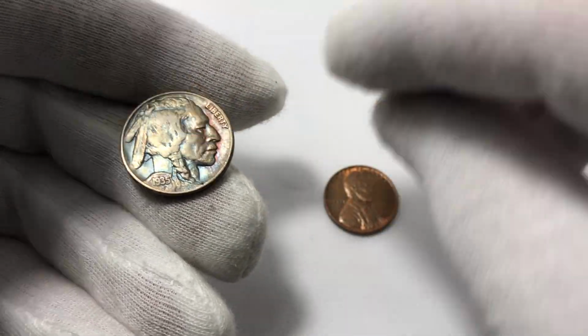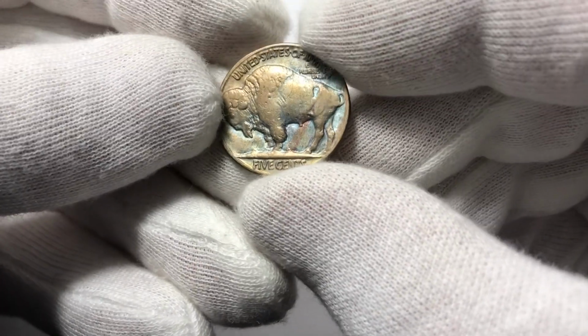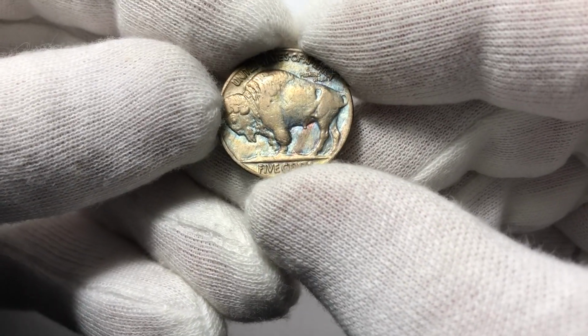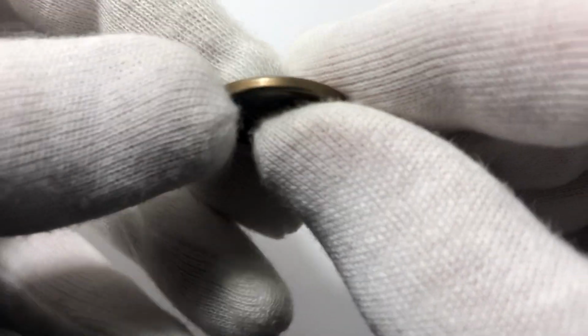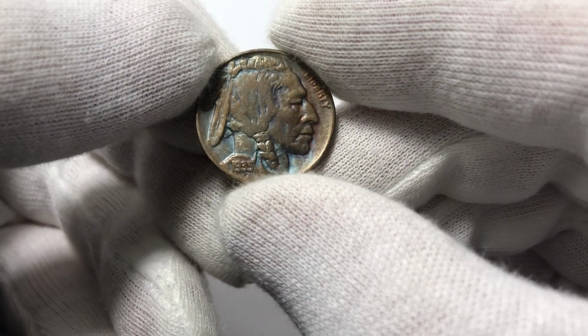You have the Buffalo nickel here, just a gorgeous design, also referred to as an Indian head nickel. You have the beautiful buffalo design on the back. And this one has some nice blue toning to it.